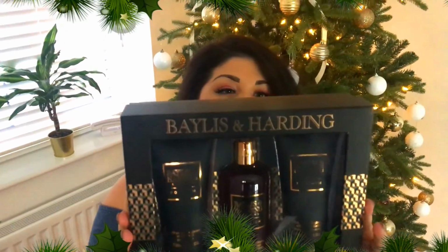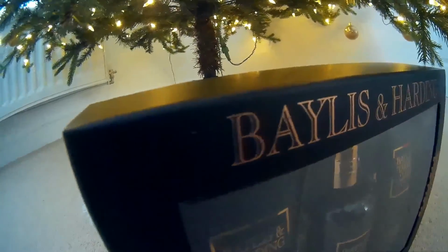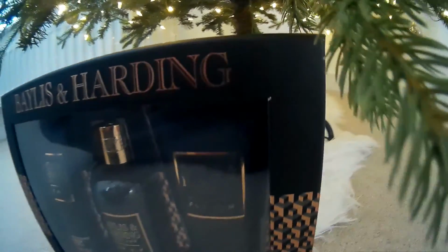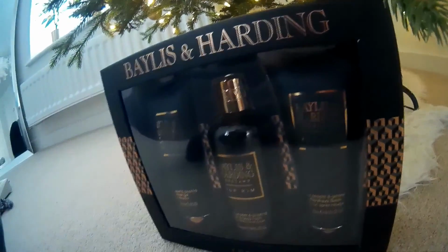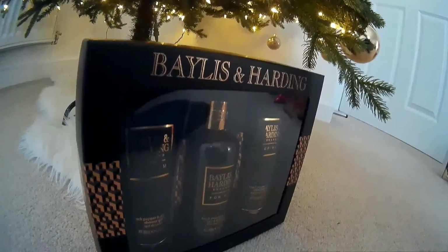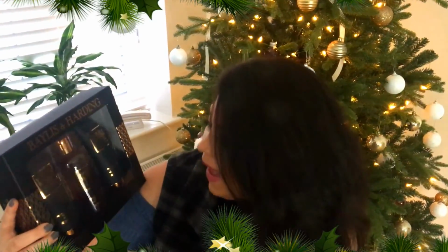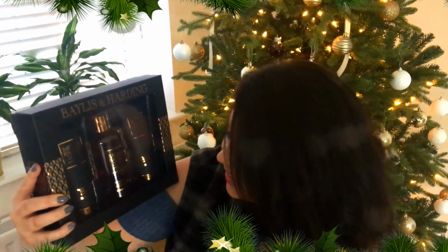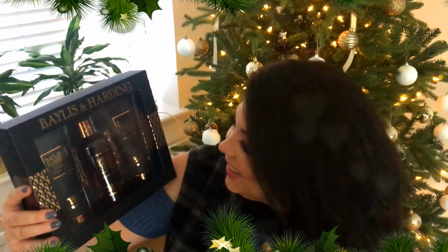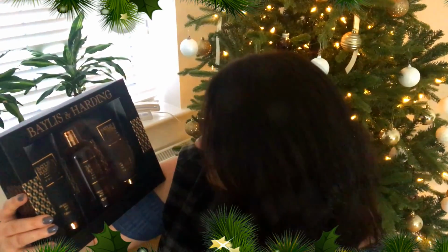Okay, next up we have got something for the guys. This is the Baylis and Harding hair and body wash set. This is what it looks like. It's black and copper, and you get three different ones in there. And this is the black pepper and ginseng. Is that how you say it? Ginseng. That's the smell of it.